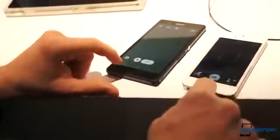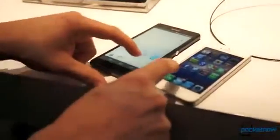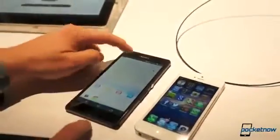Boom. A little bit faster on the iPhone 5, but the Sony has a 13-megapixel camera, whereas the iPhone 5 has an 8-megapixel camera. Let's open up a couple of other apps. Let's launch the phone. 1, 2, 3. Boom. Okay, a little bit faster on the iPhone 5.